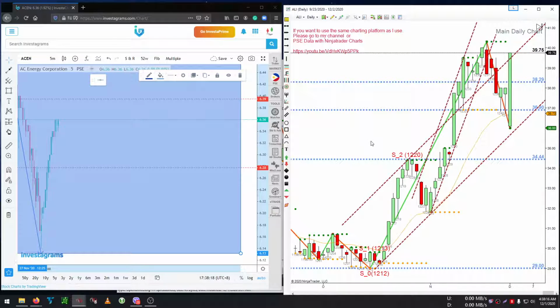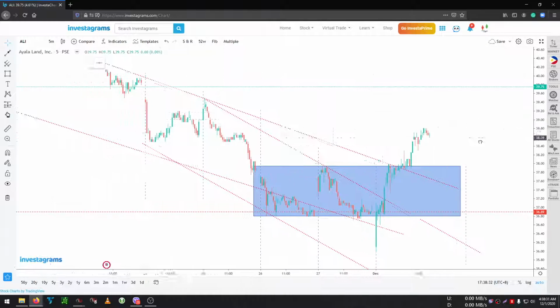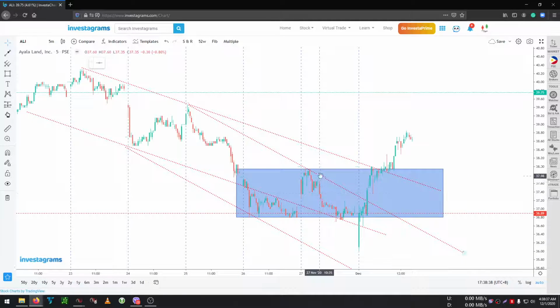Now, Ali was... That is one big cat. Let's take a look at what happened. So for Ali, guys, I was telling you, okay, on Friday, I'll be marking this particular zone, whether it's going to be a continuation to the downside.